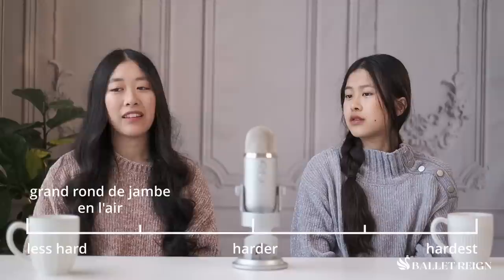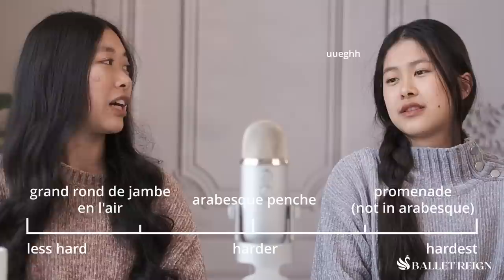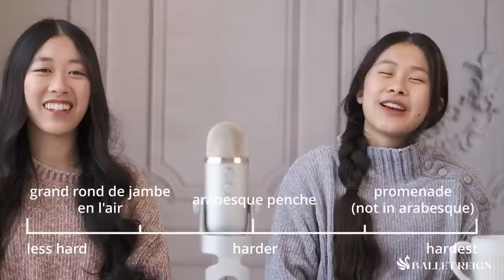In anything other than arabesque or attitude, because arabesque and attitude, we do a lot. How about you? How would you rank them? I'd say probably the same, but by a very, very tiny amount. They're pretty much all on par for me.